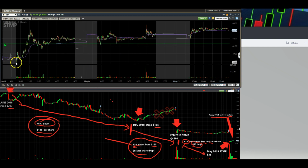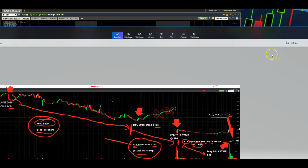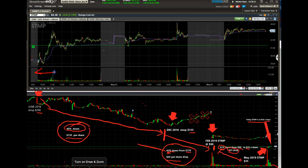So I wanted to show this. From 35 to 43, we can safely say that is $8, correct? So from here to here is $8. Wow, you're saying, $8, big deal, Gabe. But $8 is no big deal, right? But that $8 signifies a 22% increase.